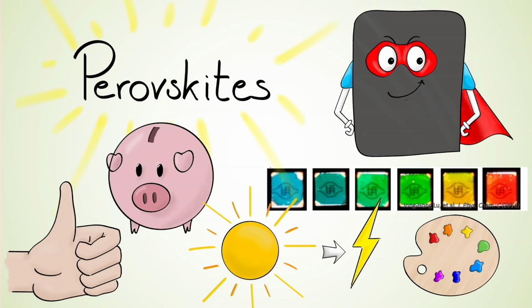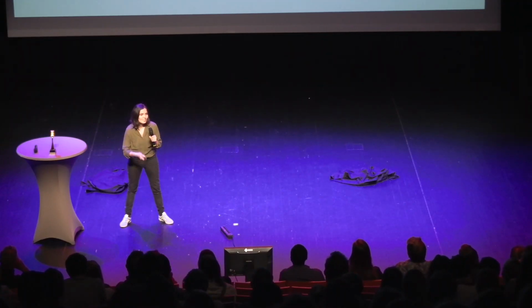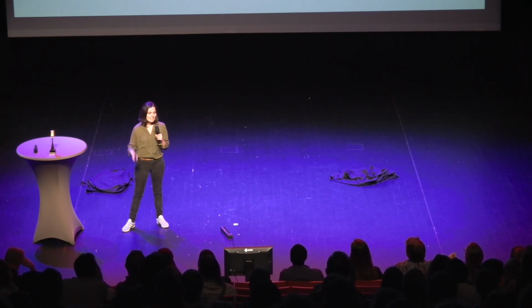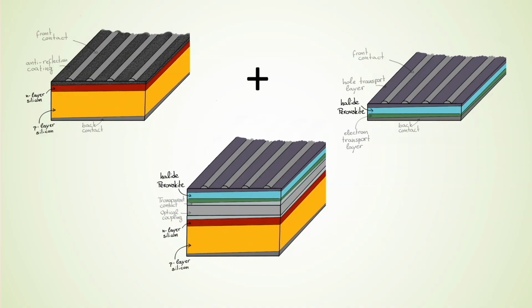Now, all superheroes, wait, I forgot to tell you something. Before that, I want to tell you that silicon solar cells and perovskite solar cells don't need to be better than each other. Actually, they are quite the same in transforming solar energy into electricity. But they can be combined. And when they are combined, we can have 30% more electricity out of the same solar energy, which is great, it's awesome.